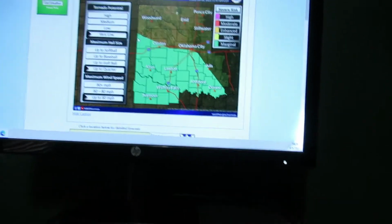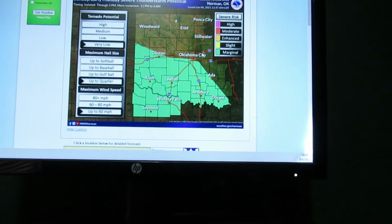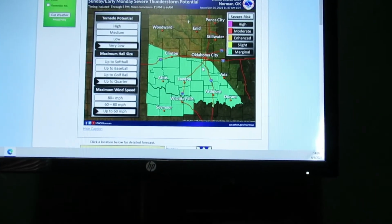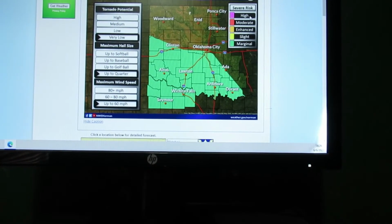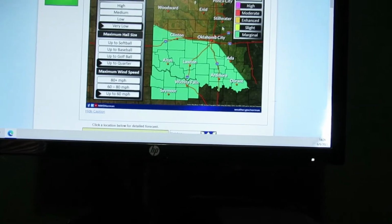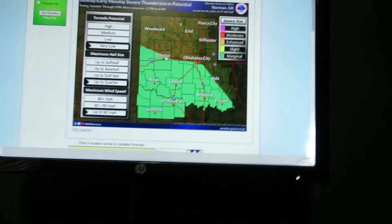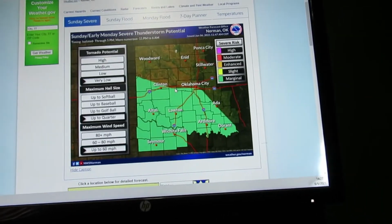I haven't actually looked at the updated forecast. Actually, I guess it does back up to the Oklahoma City area. Nice. Wish I could zoom in closer on it. Yep, basically backs up to Oklahoma City. Awesome.